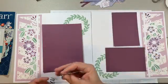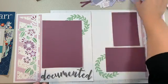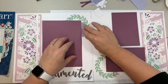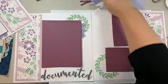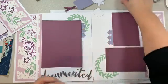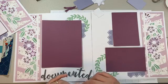I've put Documented. I just stuck that flat straight across the bottom here. Documented. I've got these little hexagonal accents. So there's 2 on page 2, 1 on page 1. Just imagine the white photo mats are there. I didn't cut them.